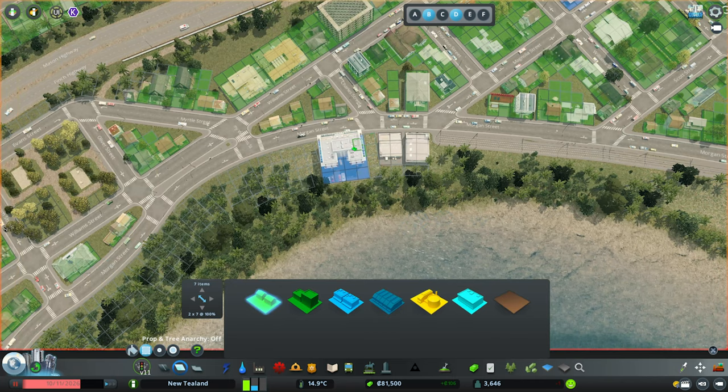historical building, and we get two different types of car park there. That is brilliant. And look at all the people coming in here to use this. We are definitely going to be having to increase our buses, but that is something we'll look at in a future episode. And we've still got spaces to add more stops to go to other places as well.